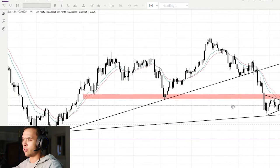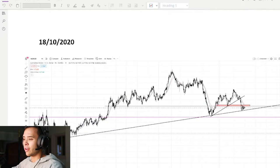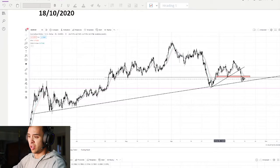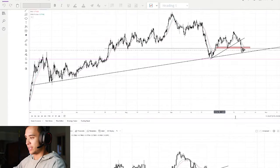First of all, let's have a closer look at what's actually happening. So, there's the main trend line here, which price has been respecting since June. It's been pretty consistent so far. It hasn't broken below that trend line. So if price does break this trend line, then you can expect price to make a massive move to the downside. But then nothing's guaranteed.